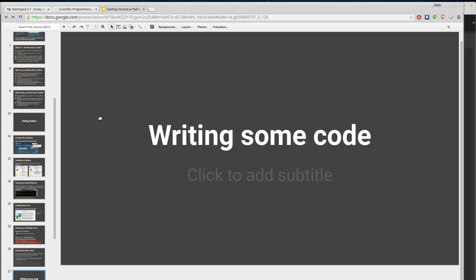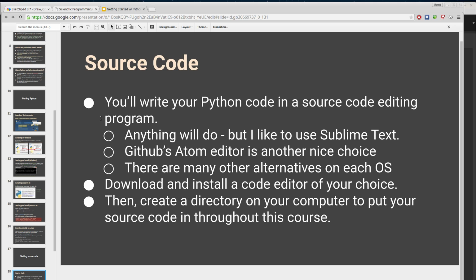Okay, so let's actually demonstrate writing a little bit of code. First off, the Python interpreter that we just installed doesn't contain any code, so you can't run programs. You have to actually write some source code. You're going to point the interpreter to the file that you have your source code in, and the interpreter is going to read that file and execute your program.